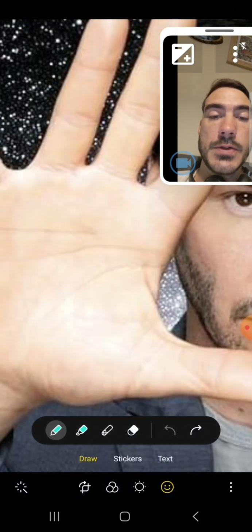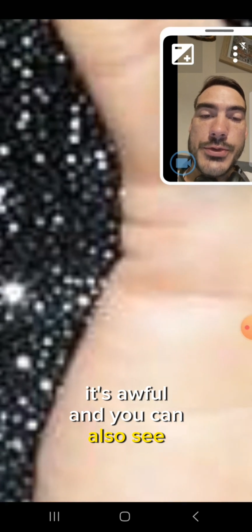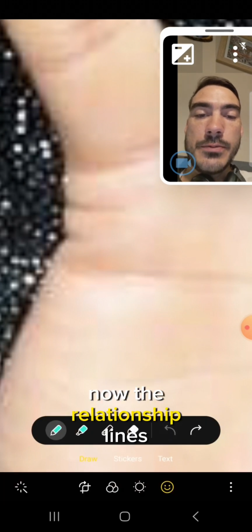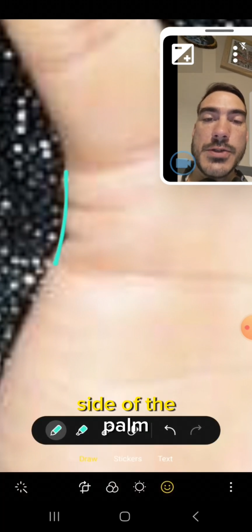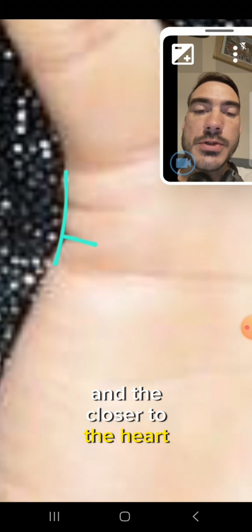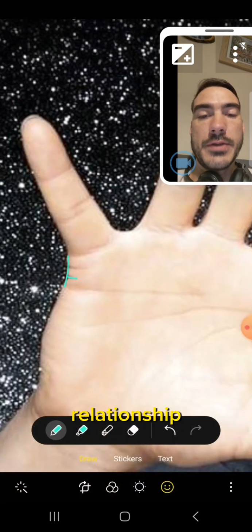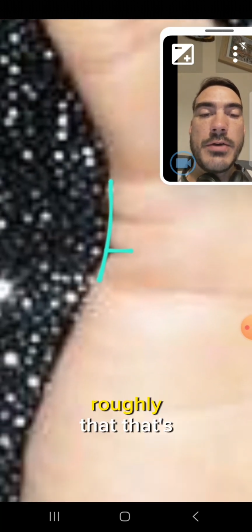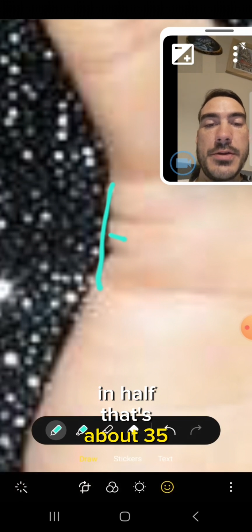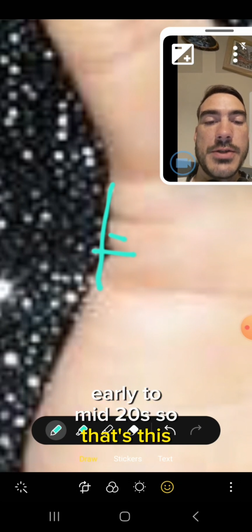So one is younger than the other. It's awful. And you can also see here, look, we've got two deep relationship lines here. Now, the relationship lines appear on the percussion side of the palm, just underneath Mercury finger. And the closer to the heart line that the relationship line sits, the earlier on in life that relationship. And we can see here very roughly that, if we just divide this in half, that's about 35. So this is 20s, early to mid 20s. So that's this relationship here.